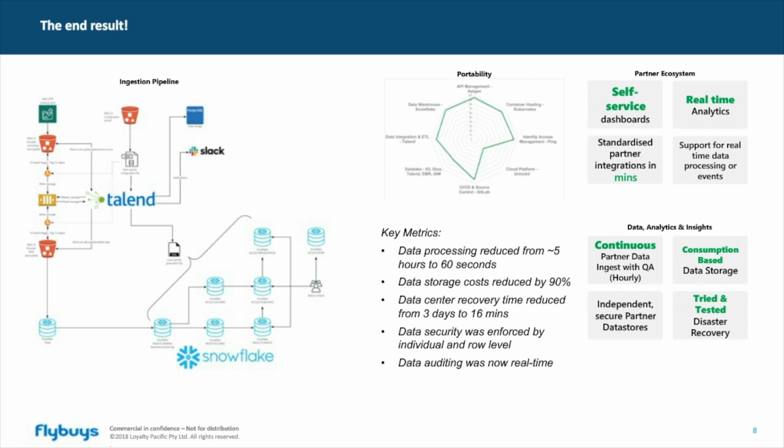So everything is role-based. Whenever the data comes in, only partners have access to that data, or Flybuys personnel that actually have a reason for doing that, and that's typically somebody who works on that particular partner account. So it's quite stringent and something that we won't compromise on from a design point of view.